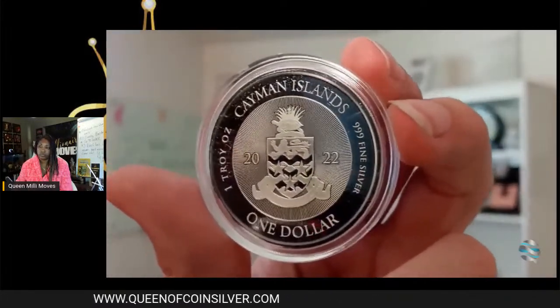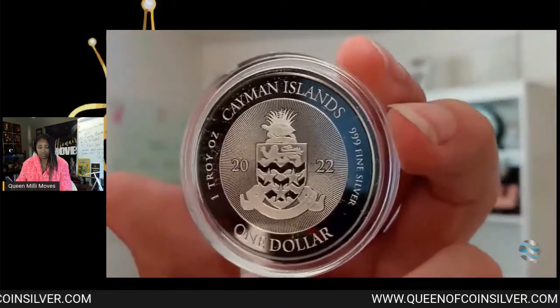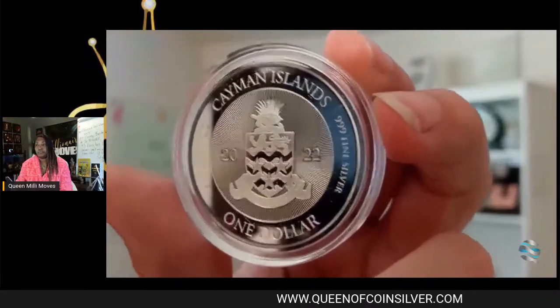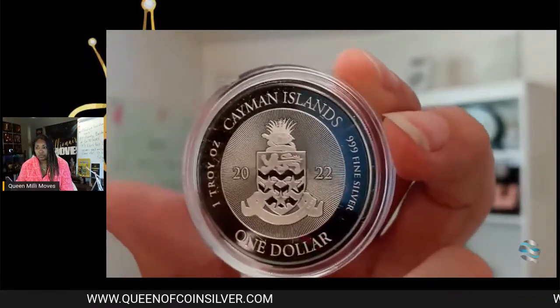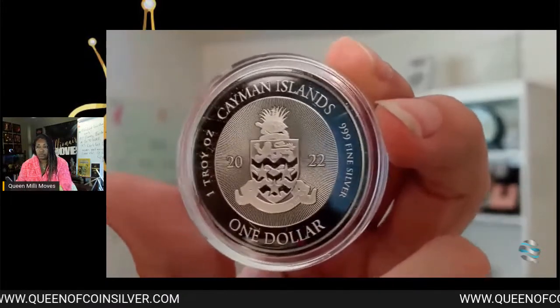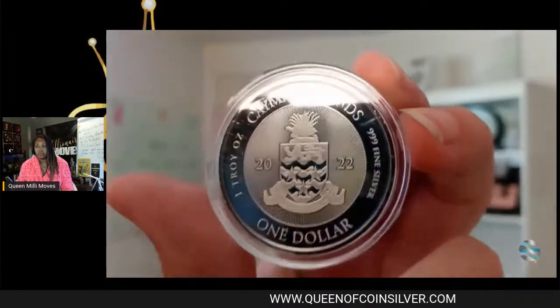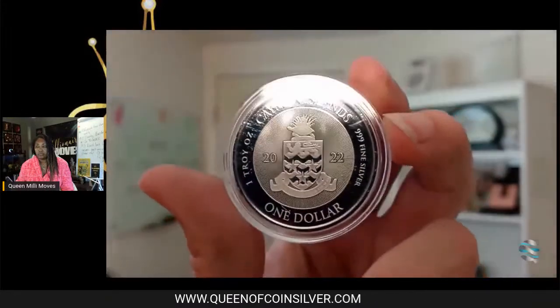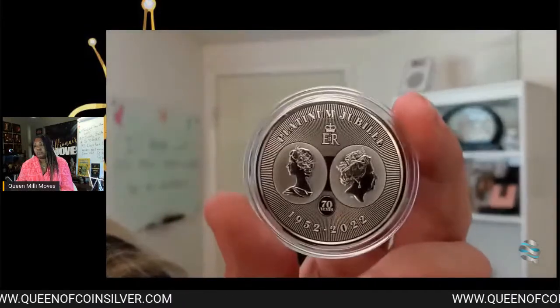The island's motto, "He hath founded it upon the seas," is printed at the bottom of the shield. This line is a verse from Psalm 24, verse 2, which acknowledges the Christian heritage as well as its ties to the sea. Very beautiful coin, spectacular piece to have.